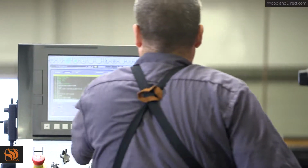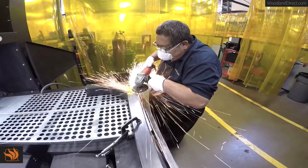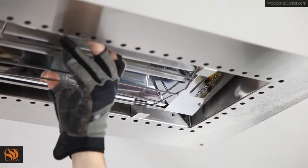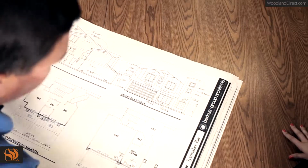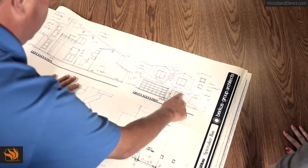We use the latest in manufacturing technologies to offer you the most efficient infrared systems for the lowest cost in the industry. We know that every installation is unique. Infratech provides engineers and architects with collaborative customer support. We'll work with you during the planning and design process to develop customized solutions that will meet your needs.